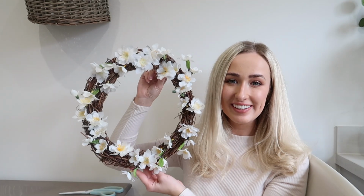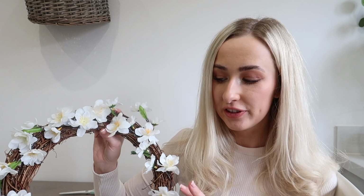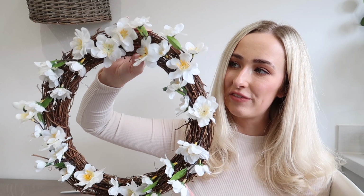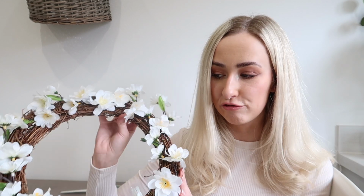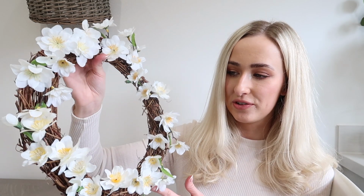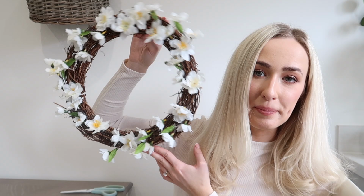So here it is. I think it is so pretty. Very White Company vibes, a very good White Company dupe, and it literally cost no money at all, maybe £15 for the wreath and the garland. So like I said in the first part of the vlog, I was definitely inspired by the Suffolk Nest. She got a plain Hobbycraft wreath, and then I think she just used some random blossom stems that she already had, but I saw that Hobbycraft did these blossom garlands, so I just thought that it'd be perfect together.